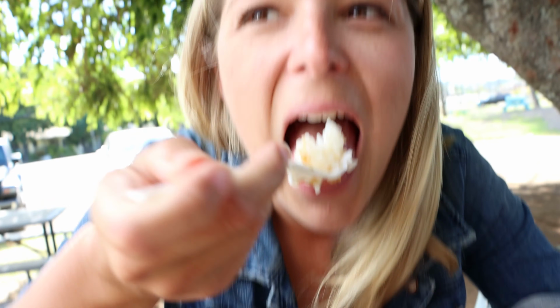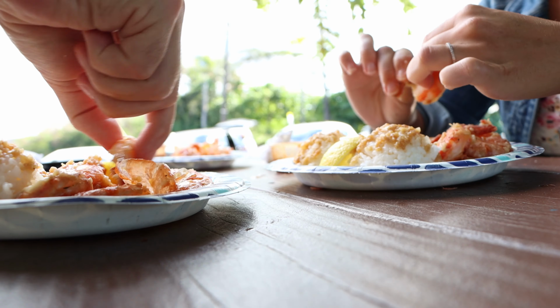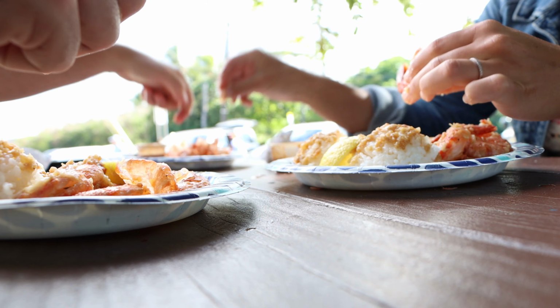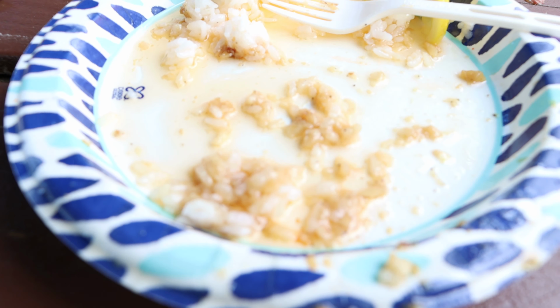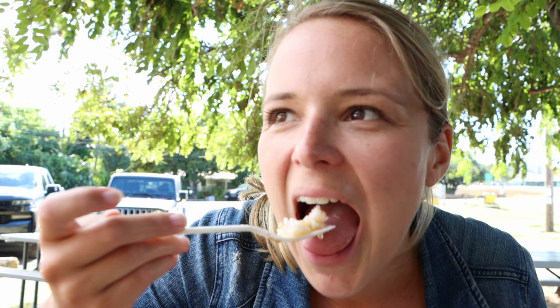We do get to the rice. But that's why we got the rice. I'm just soaking up all the flavor, all the juices, all that goodness down at the bottom here. That's good. All my rice has soaked up a lot of garlic juice goodness.